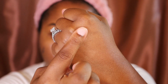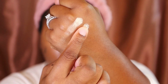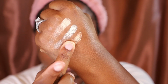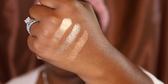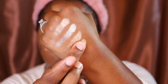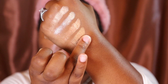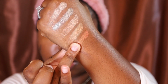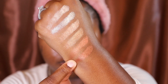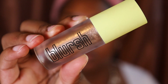On my lid, I'm going to be taking Golden Waves and Have Sun, but I'm just swatching all the shimmer shades that are in the palette, starting from the lightest shade to the deepest shimmer. Now, when it comes to shimmers, that is definitely the area where Colourpop excels, in my opinion. So for me personally, the palettes are worth it just for the shimmers. I will say the two darkest shimmer shades were very similar, so I wish there was more variation, but these are the shimmers in the palette.